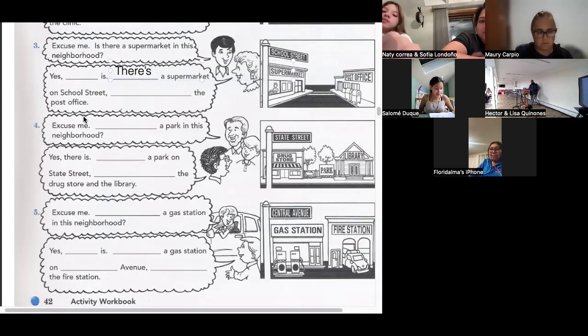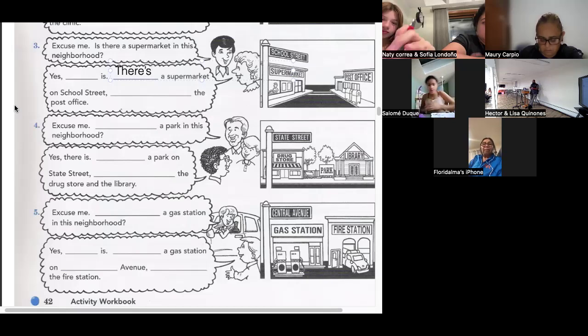Okay, there's a park. So again, Maury, here's the park. Here's the library. Here's the drugstore. It's between. Between, yes. Okay. Good. Everybody repeat after me. Neighborhood. Neighborhood. Neighborhood. Good.